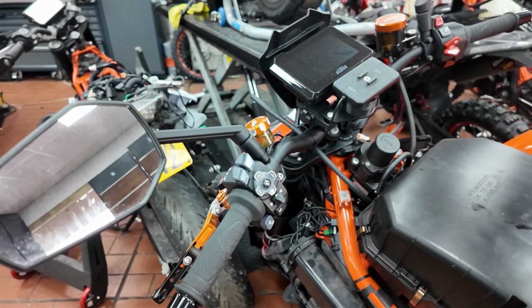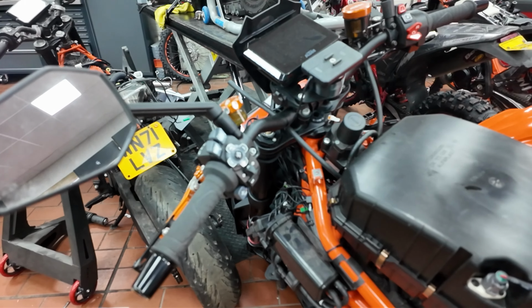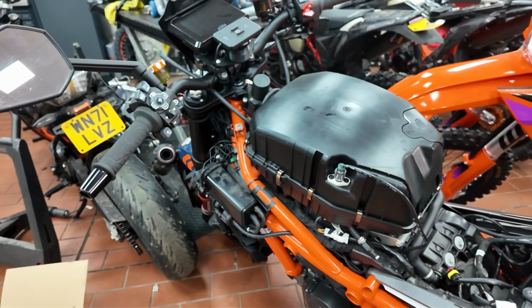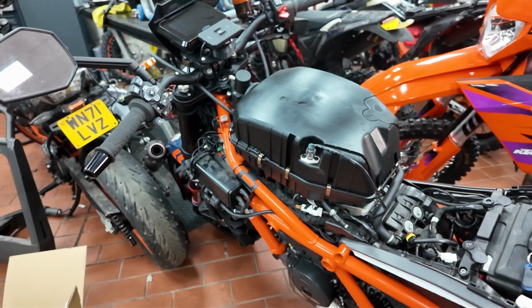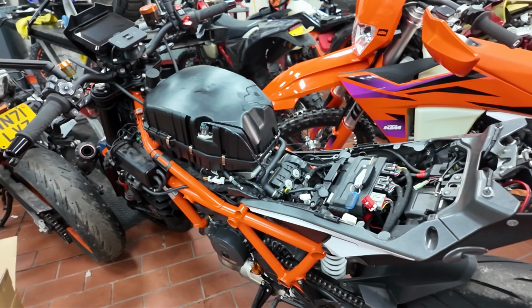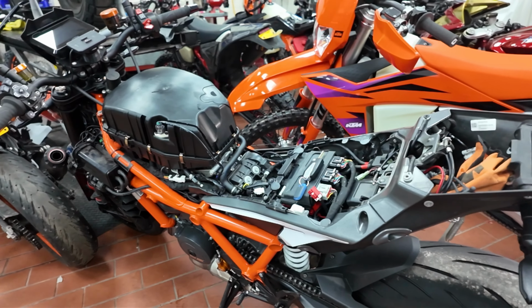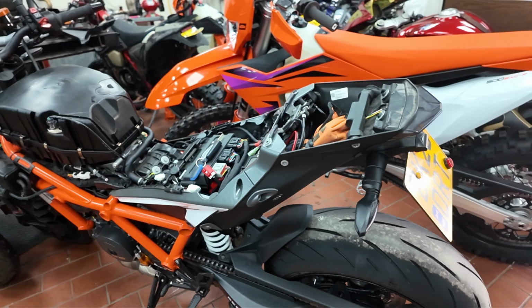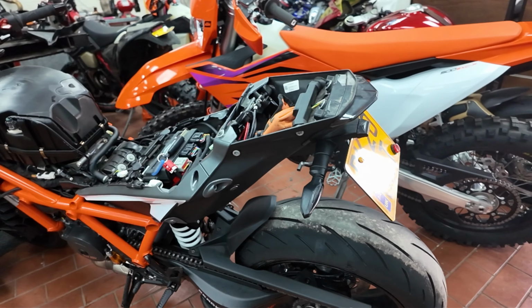So after leaving the bike with the guys, I decided to go back and film the revs hanging up. When I got there, this is what I found. They'd already started to take the bike apart to find out what the issue was. They'd already tried fitting a new throttle assembly, which didn't work. But then later on down the line, we obviously realised it was that oil pressure sensor.